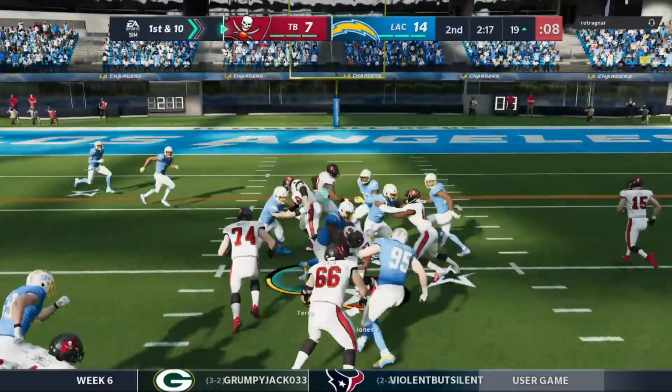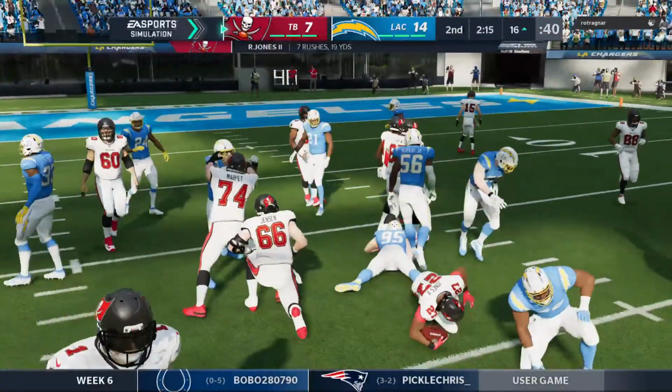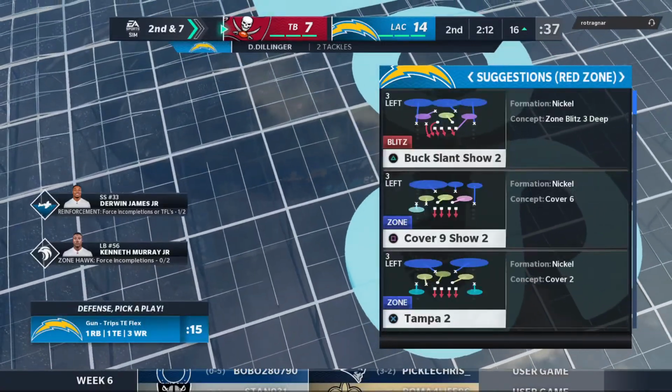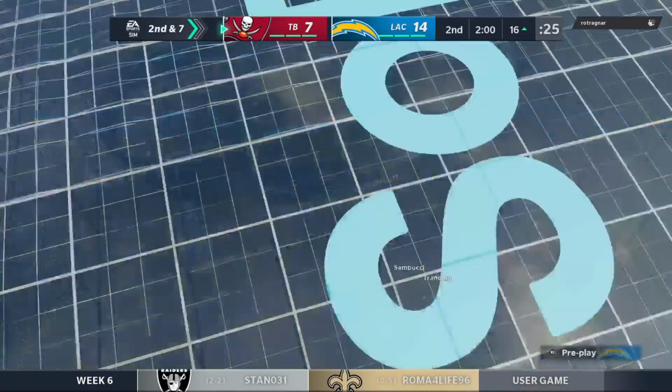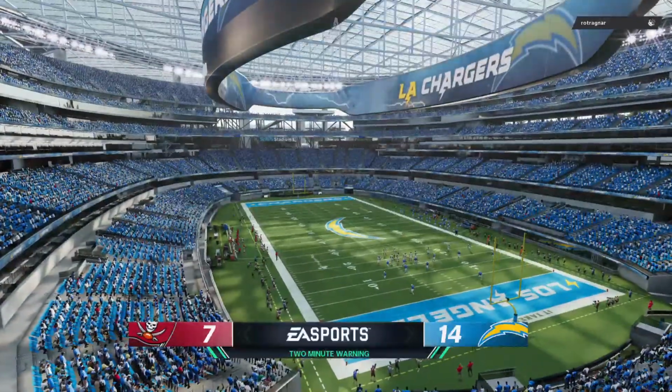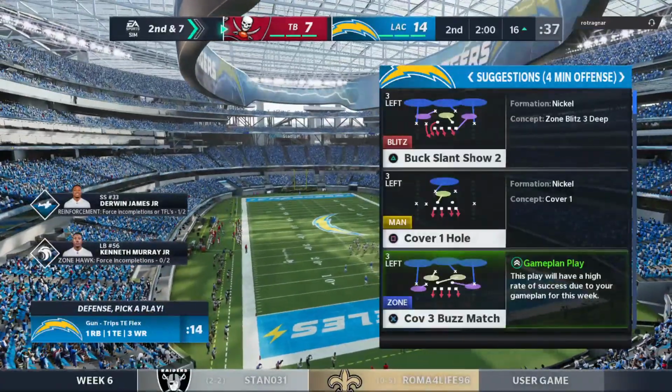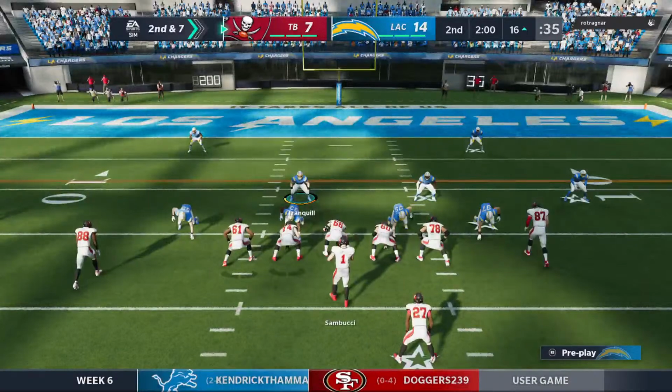From the shotgun, a give to Jones. He'll get forward for 3, down to the 16-yard line. Tackle made. That call makes sense because they've been throwing it well on this drive, and once again they show passing formation, showing the shotgun, then they ran out of it. That's a nice play by them defensively, though, to hold it to a short gain.